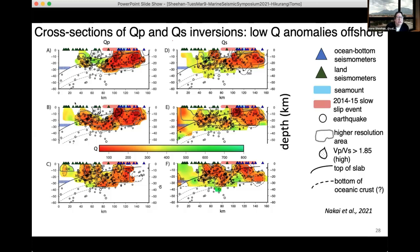So having just one or the other really limits you, and by having this shoreline crossing, you can really improve your resolution for the whole region. Pink shows where the slow slip event is modeled to be, and then blue, this little dashed blue, shows where the seamount is modeled to be, projected to the interface.